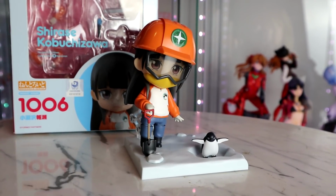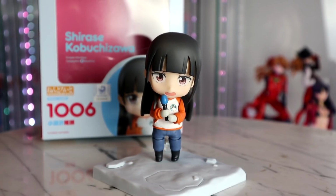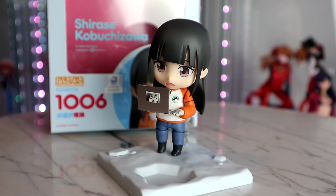For continuity's sake, in that video I pretended that I hadn't actually already got her in the mail, but when I filmed that video I actually did already have her as a Nendoroid, but we gotta keep up the continuity on this channel, so I did get Shirase Kobuchizawa, and I am on the hunt for Hinata.